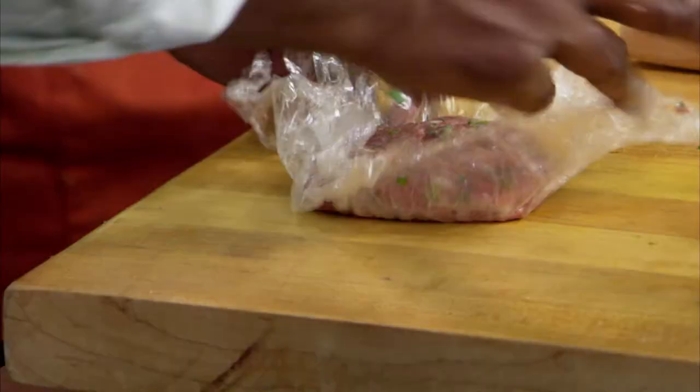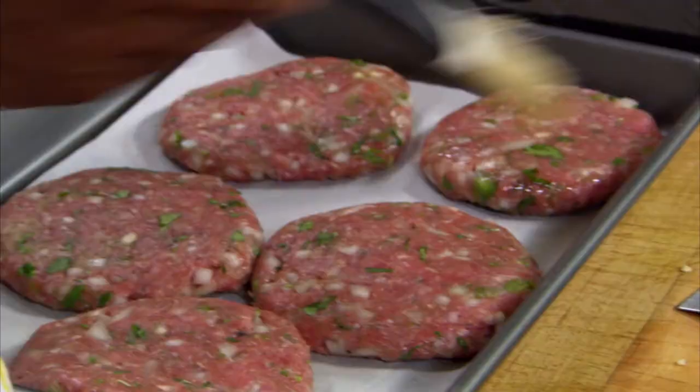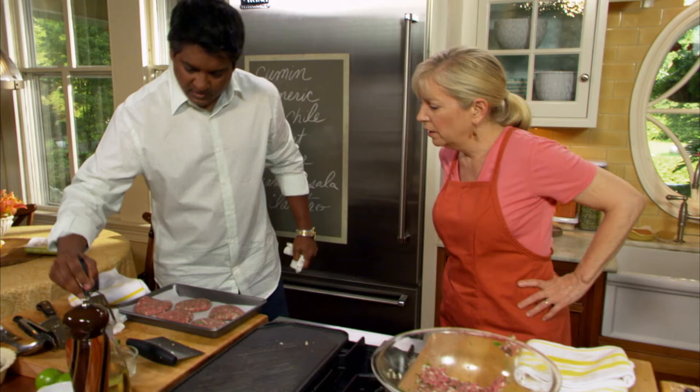That was a hot jalapeno. That was. And then we're gonna take a little bit of oil. Just lightly brush it. Again, canola oil. Lightly. Theme of the day. Yeah. Okay, just a little bit so it doesn't stick. Exactly.